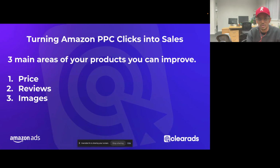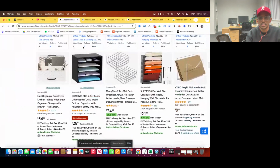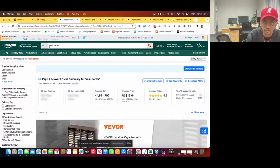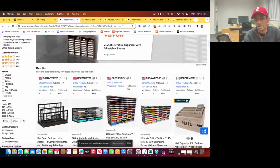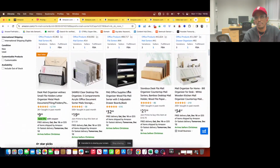So images tell a lot about a product. What we're going to do now is look at some products. I'll give you this example here. I just searched for a mail sorter on Amazon. The big thing to notice here is you have a higher variety of different designs for this product than you would in other products.